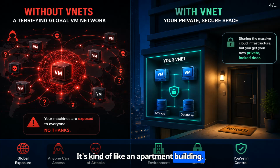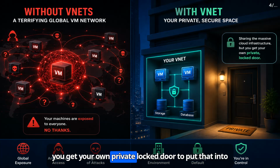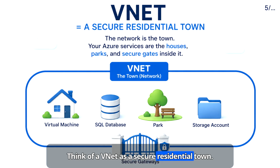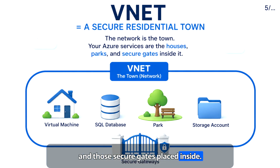It's kind of like an apartment building. You're sharing the massive cloud infrastructure, but you get your own private, locked door. To put that into perspective, think of a VNet as a secure residential town. The network is the town itself, right? And your Azure services are all the houses, the parks, and those secure gates placed inside it.